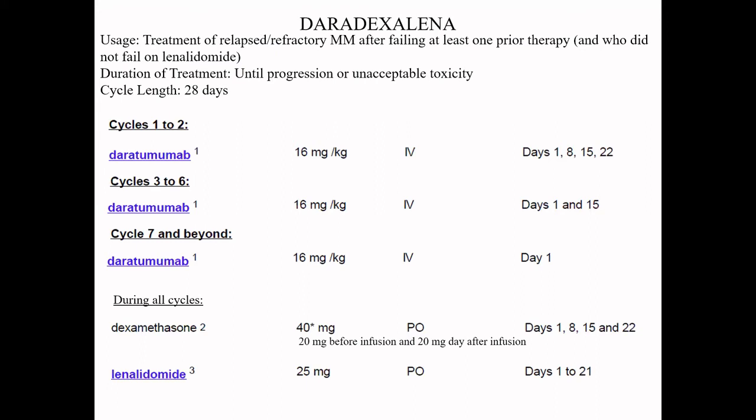It's a complicated regimen to explain to patients, and for us to keep track of at the pharmacy, because the daratumumab dosing is different depending on what cycle you're on. So is the dex dosing. The daratumumab is given once a week for the first 2 cycles. Each cycle is 4 weeks long. But then after the second cycle, for the next 4 cycles after that, it's given every other week. And then after that, so for cycle 7 and beyond, it's given just once every 4 weeks.